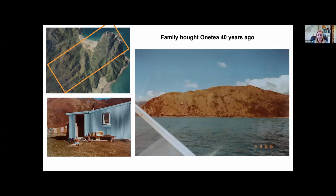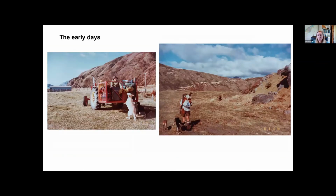So I've grown up with this place all my life, and you can see in the background lots of sort of scrubby, but lots of pasture. The main big photo here is of Clockput Hill, and that's the area that my immediate family still own today. So this is what it looked like 40 years ago. And then this is some more pictures of the early days. You can see one of the access tracks there coming in above the people. They mainly bought it as a recreational place, so for fishing and hunting, but also to run sheep on as well.